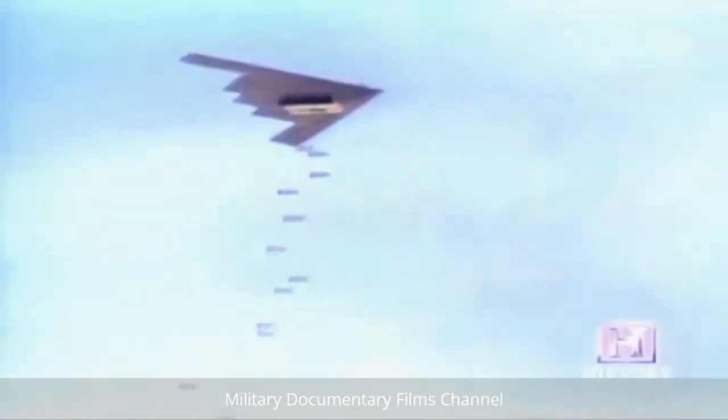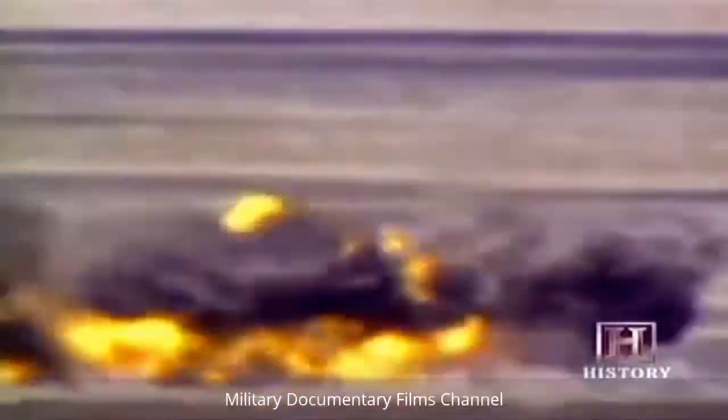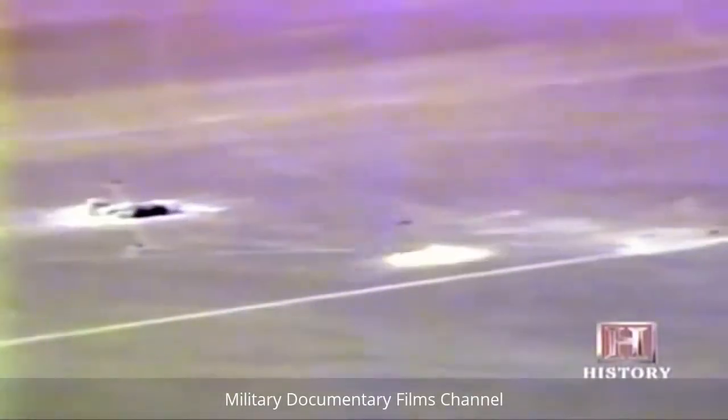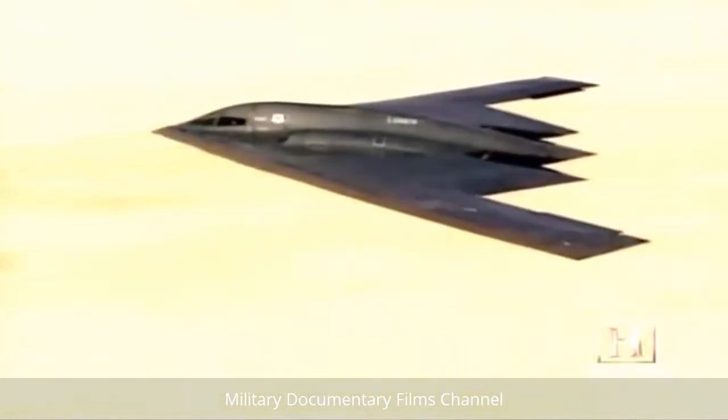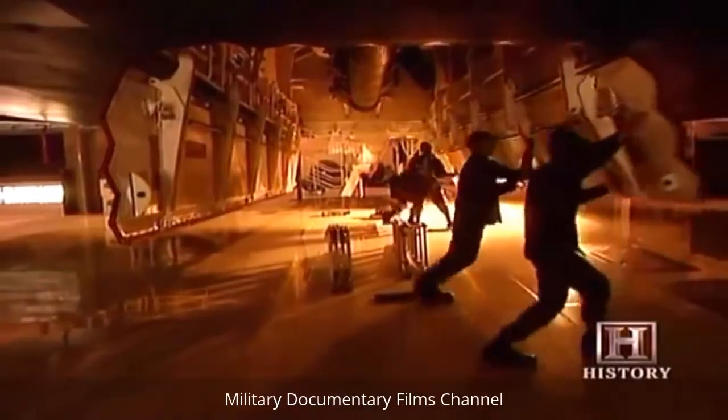And the amount of weapons it can carry is awesome. 40,000 pounds of conventional, laser-guided, or nuclear bombs and missiles. The airplane can carry a variety of weapons, almost anything in the Air Force inventory. Our primary weapons, though, are the guided munitions. Our bread and butter is the GPS-aided JDAM, the Joint Direct Attack Munition.